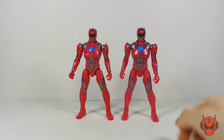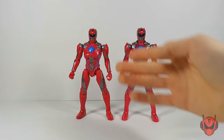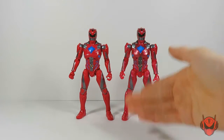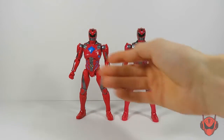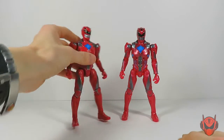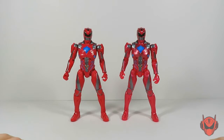Okay, so now let's take a look at the comparisons between the retail release and the New York Comic Con release, which is here on the right. The retail release is on the left here. Basically, the only real difference going on here is that the shimmery effect and the translucent plastic is now a solid color, and the shimmery effect is completely gone. But it's still got that nice glossy effect, so it totally makes up for that.